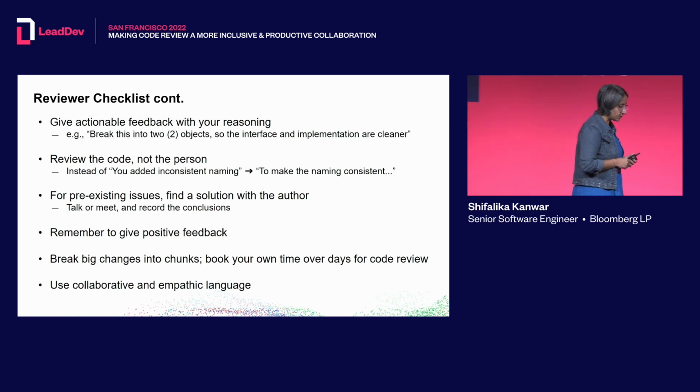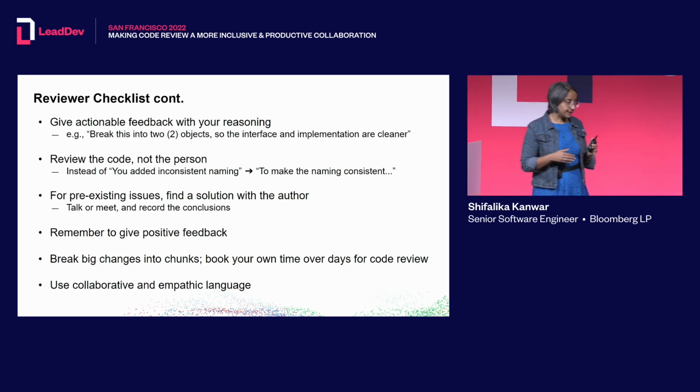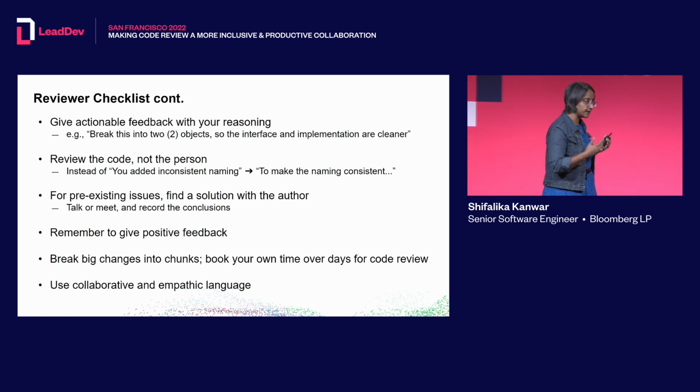For pre-existing issues, this is especially true for legacy applications. If you do your code review well, you will probably find issues, right? But again, end of the day, you have to have some discussion with the author as a code reviewer in terms of whether that will get resolved in this PR or a separate PR.